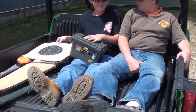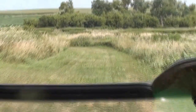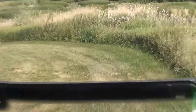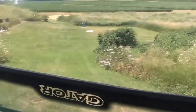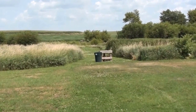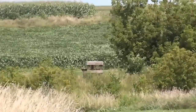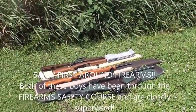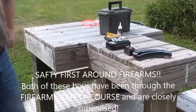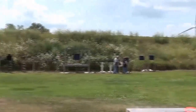Now for a little target shooting. We're parked at the targets, and there's where we're going to shoot from, the shooting bench. The 22 targets are stuck in that hill up there. We got about 4 guns, many rounds of ammunition, all set up here on the bench. Lovely Illinois weather. It's nice and cool today. And there's the targets.